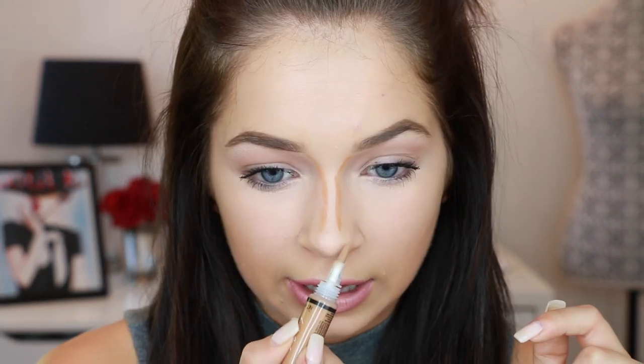I like to go in, and I like to make a triangle right here. And I make a triangle. Also, the smaller your lines are of your contour, the thinner your nose is going to look. And then I'm also going to put it right here on the sides of my nostrils because what that's going to do is trick the eye into thinking that your nose is smaller and more in as opposed to wider out. I see some people doing this. Honestly, for me, I don't notice a huge difference, but I'm going to do it for the sake of the tutorial.